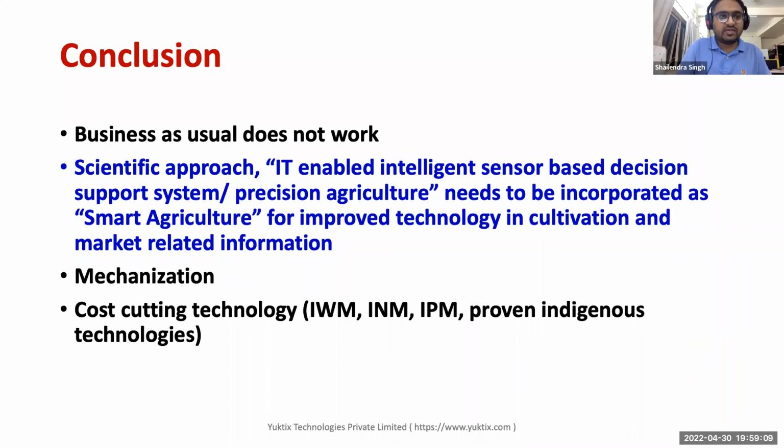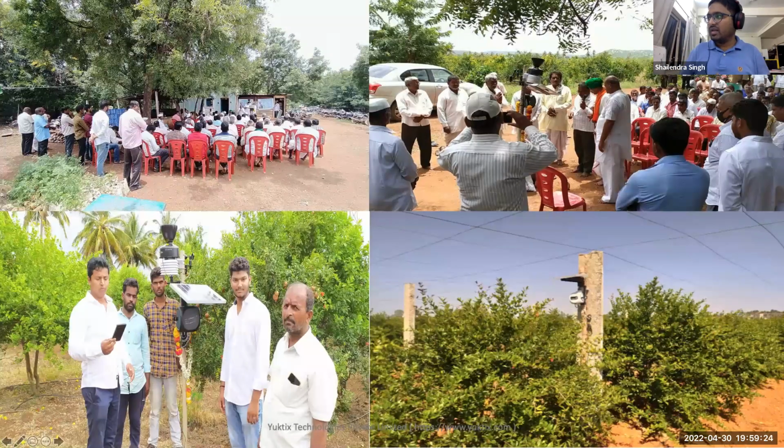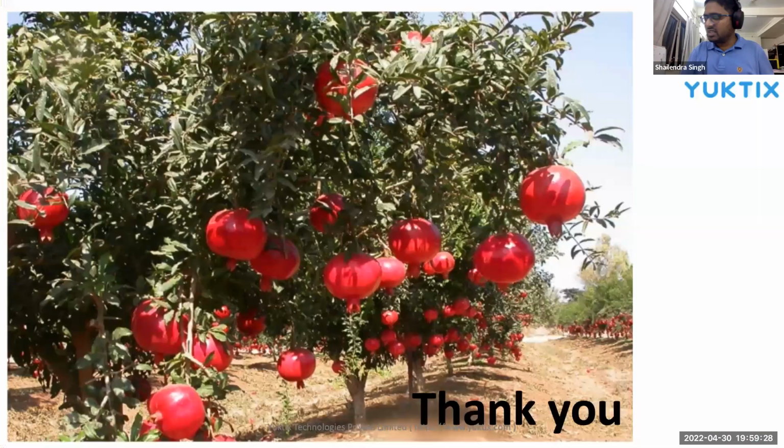And I also mentioned that advisory can be at farm level, at village level, at district level or block level. So with this sensor, you can have advisories at your farm level. So sir, with this, we are done with the presentation, some of the workshops that we have done in the area, some of the sensors that we have deployed. And with this, we are done.